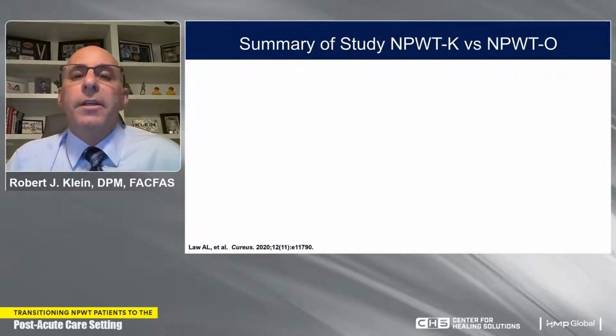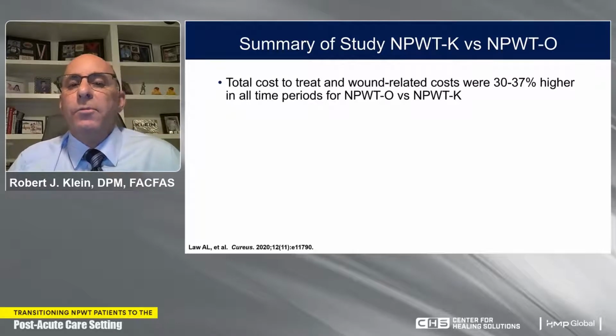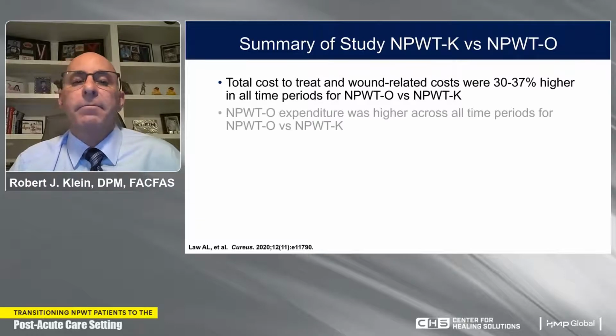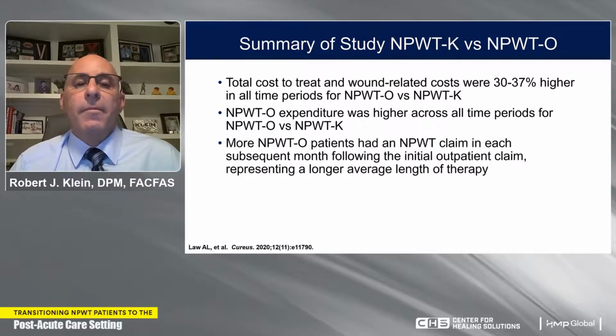To summarize the NPWT-K versus the NPWT-O study, the total cost to treat and wound-related costs were between 30 to 37% higher, once again, depending upon the wound type, in all time periods for the NPWT-O versus NPWT-K. NPWT-O expenditures were higher across all time periods versus NPWT-K, and there were more NPWT-O patients that had a claim in each subsequent month following the initial outpatient claim, which indicates that they had a longer average length of therapy in comparison to the NPWT-K.